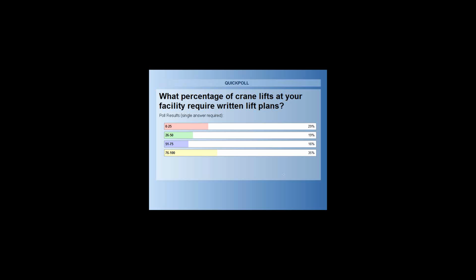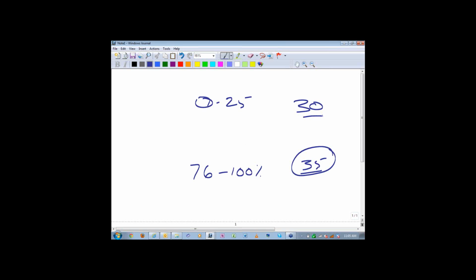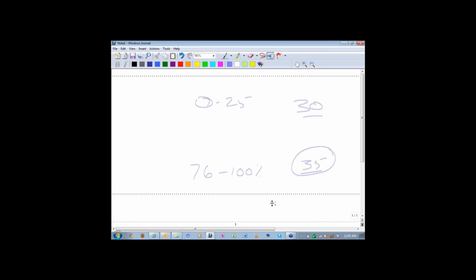And you might be able to help us all understand where we're going with this one. But on the other side, only 0 to 25% of lifts require lift plans. And that's a 30% vote. So I'm going to hide the poll results now, and you can go back to the presentation here. Okay. All right. Excellent. Well, that's very good. That's interesting information that we are able to gather there.